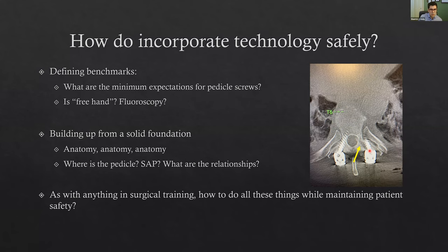This was actually a freehand case, right? But then you can see the replacement screw is actually out of the pedicle. Again, within the thoracic spine we're okay because we have bone and bone, but is it acceptable to do this way? Are we looking at virtual reality, cadavers, models? I think even without the new technology, there are still a lot of gaps in our knowledge about how to train spine surgeons.